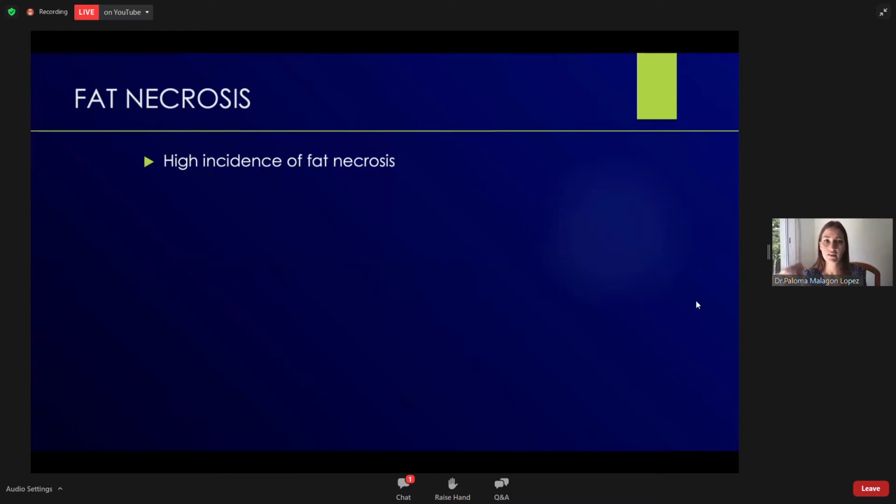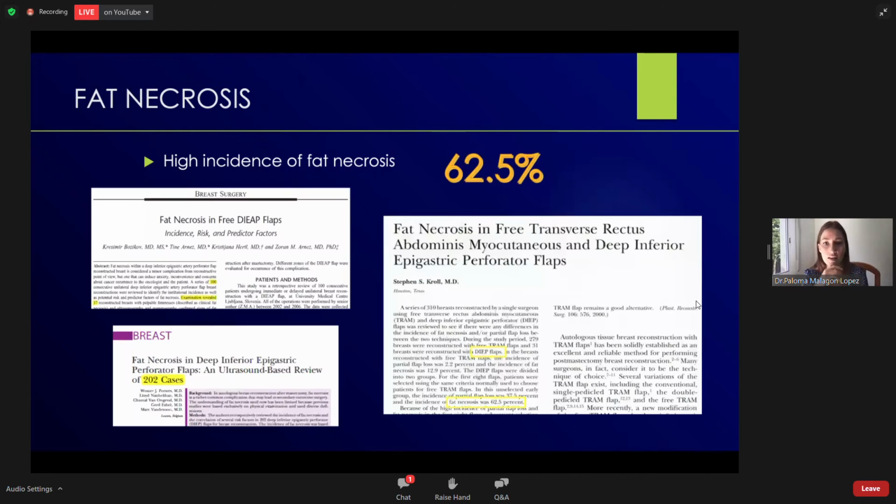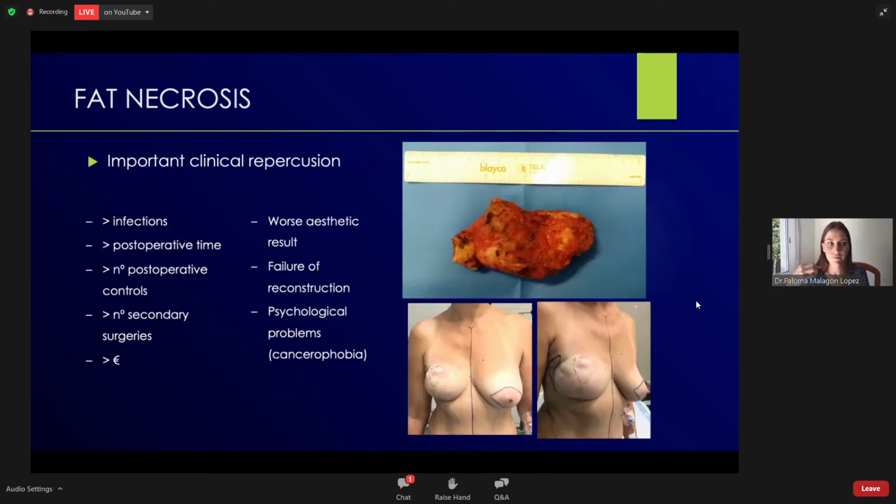Actually, fat necrosis in the DIEP flap has a really high incidence, as we can see in the literature, up to 62.5%. And it also has very important clinical repercussions because there are many more infections, more postoperative time, more need for controls after surgery, more secondary surgeries. All of this increases the cost of the total reconstruction. Fat necrosis also worsens the aesthetic result of the breast. It could also cause a total failure of the reconstruction and need a new free flap.